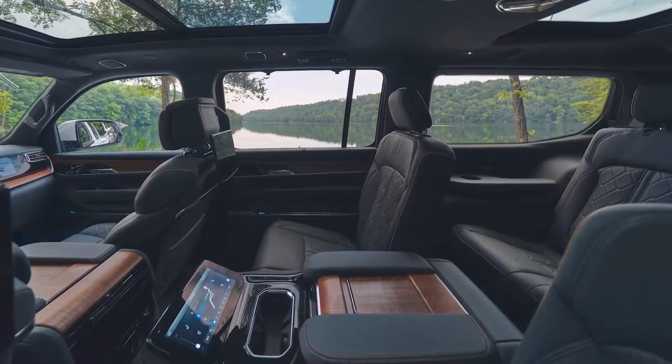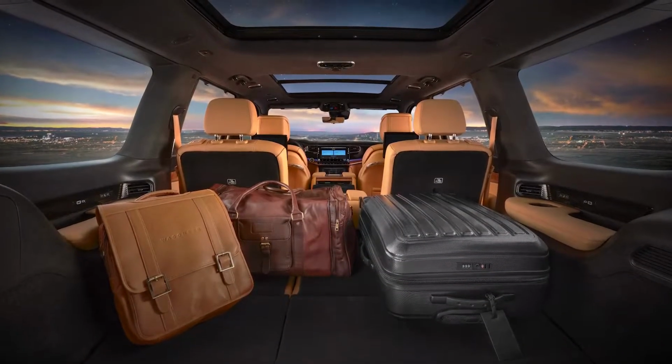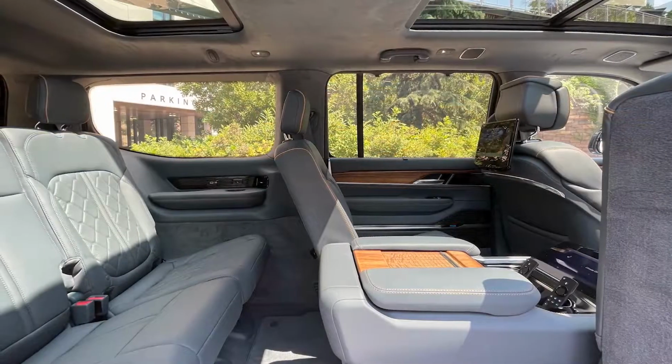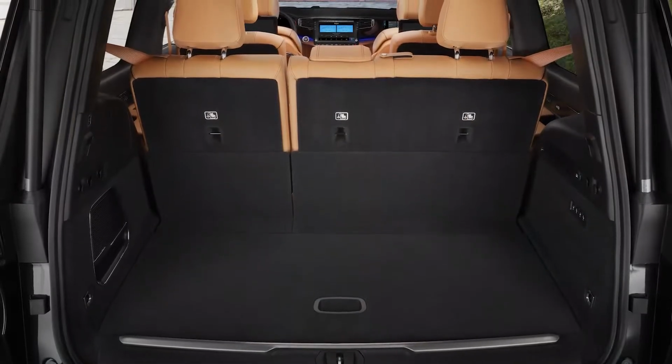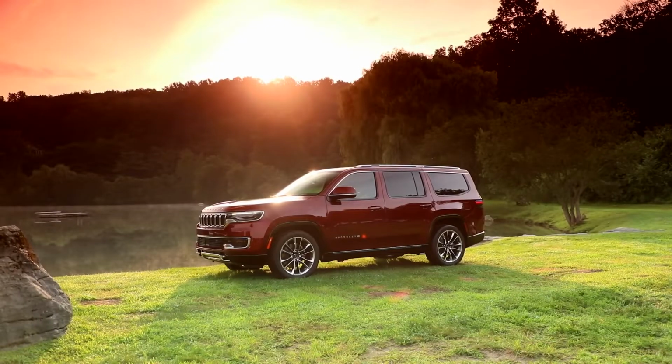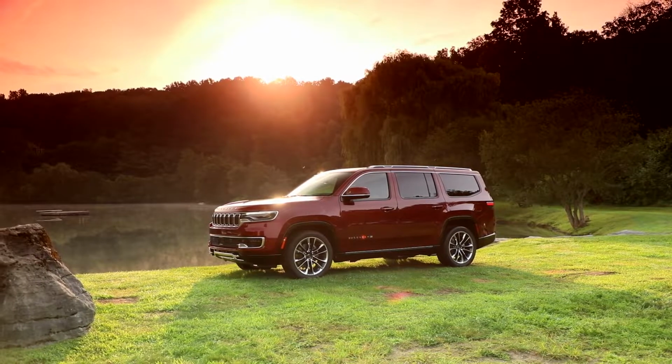This vehicle offers best-in-class overall passenger volume, total volume, unsurpassed second and best-in-class third row headroom and legroom, and most cargo volume behind the third row. This is a first-class entry for Jeep into the luxury lifestyle space.